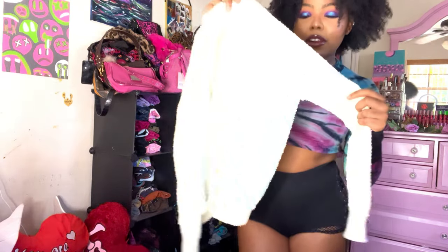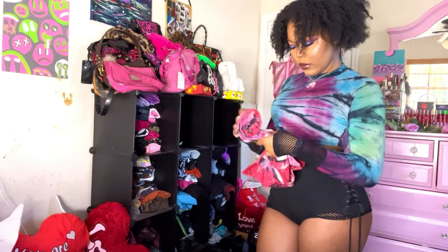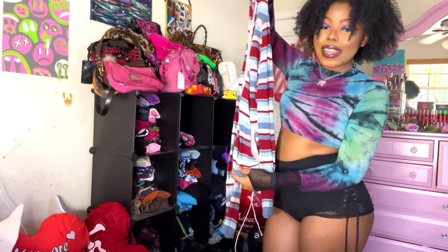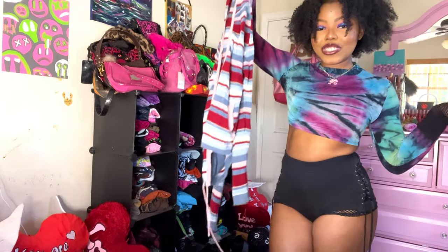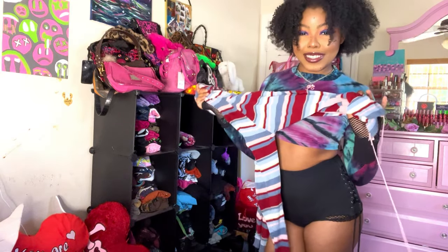It's a really cute pattern. The camera's probably washing it out. But it's a super spring cardigan. It just has stripes, and it's an off-white. We're going to put this in a maybe. This one I'll be keeping as well. It's just a striped double zipper hoodie. We're gonna hang this and put this in my closet.